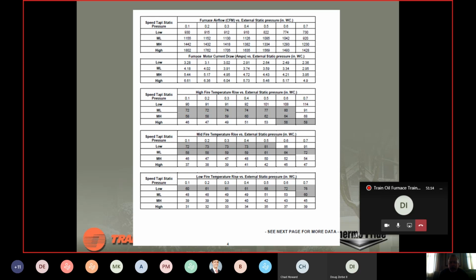But let's just look at the first one there, the high fire. If we were running that same 0.5 static pressure, medium low, we should be getting a 77-degree temperature rise. And that's real important, especially with these furnaces, because you have multiple firing rates, that you want to verify your temperature rise to make sure we're not condensing inside the heat exchanger. And the chimney is another situation, but we'll make sure that we're not condensing in there. So we want to see that we're in that gray area. In this particular case, if we were running that at high fire, we would be right there at 77 degrees, so we would be good to go.